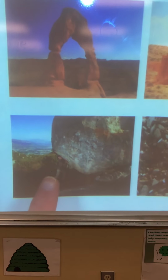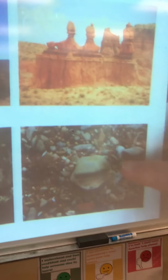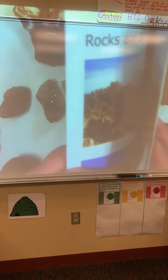This one makes an arch. Look at this guy standing underneath this big tall boulder right here. And then we have some rocks that look like they might have been carved on some a little bit. Not sure. Those are pretty creative. And then we have pebbles, small rocks. I also want you to know, did you know sand was a rock? It's a very tiny, tiny rock.